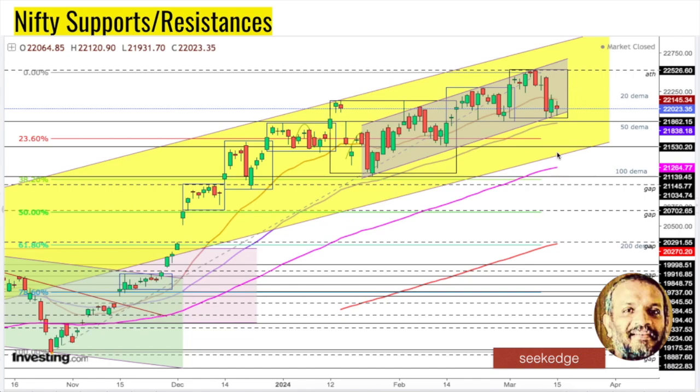And on the downside, the first support would come in at 21,838, and that's the 50 exponential moving average support. And we would have 21,530 for the Fibonacci 23.6 extension level also that kept coming. And the previous swing lows would get breached at 21,800, which is therefore very crucial.